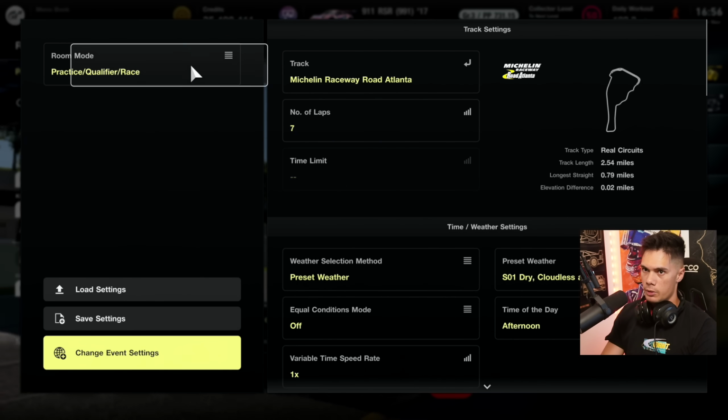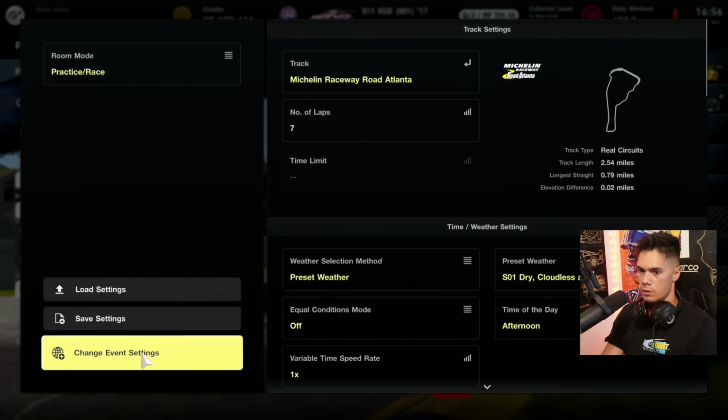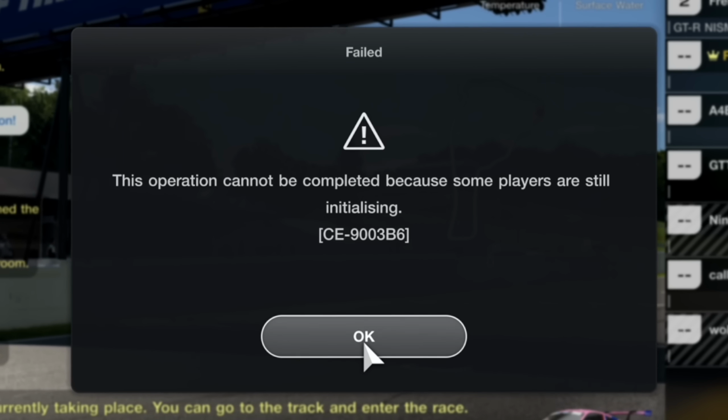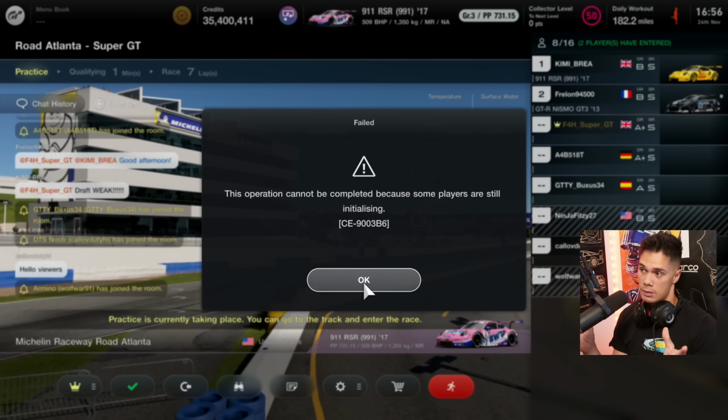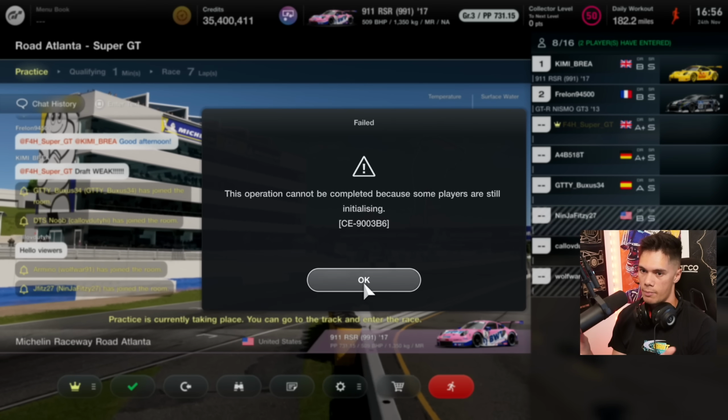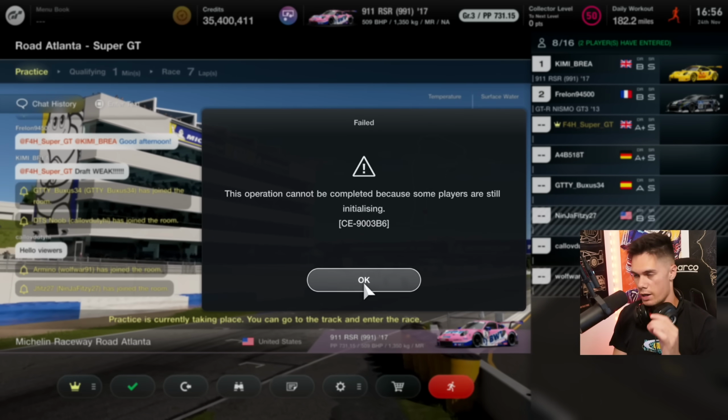It is quite annoying though, because if I want to change this option, I can't change it because there's people jumping into the lobby at this moment. So there's still fixes that need to be made, there's no doubt about that, but I suppose they are going in the right direction, and Polyphony will never be rushed. I don't think they'll do things at their own pace.